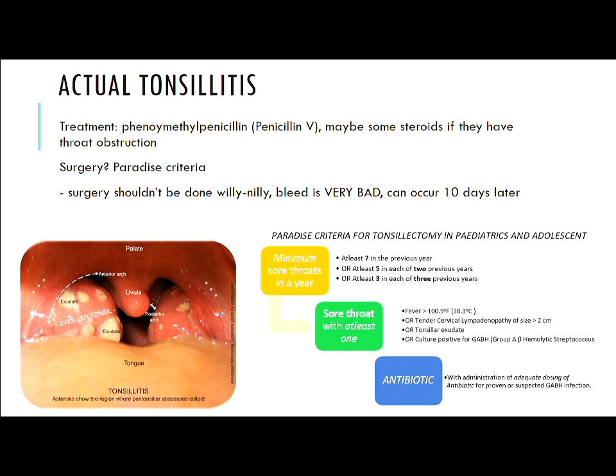Another good thing that they could put in this station, I think, is the parent asking, oh, can't they just get their tonsils out? And the answer is probably no. They used to just take everyone's tonsils out, but then they realised the surgery is actually quite dangerous. The risk of bleeding is pretty high and can be all the way up to 10 days after. So it's not something you just want to do for the sake of it.